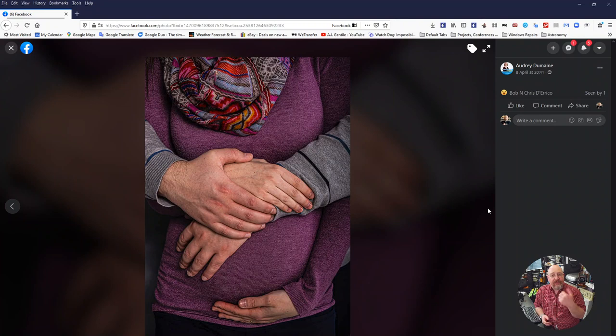Here we have, and this is Audrey encore. Ici, nous avons une photo pas de naissance, mais de bébé. C'est une belle histoire. On voit l'amour de la façon que les modèles sont en train de caresser le bedon de la maman.